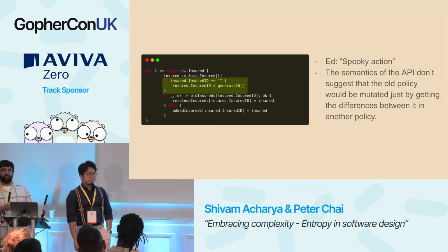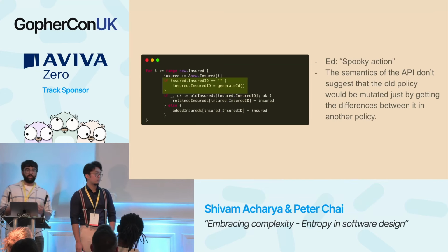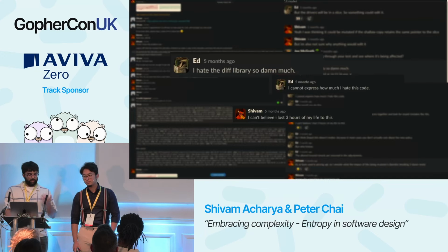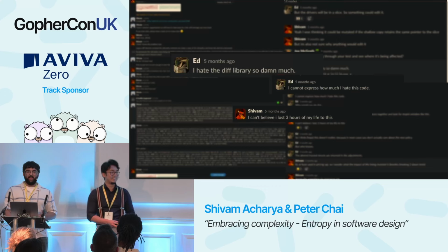The semantics of this diff policies function suggests that you just pass it two policies and get the differences back, but you actually end up mutating some of the arguments that you pass in. It's completely uncertain whether or not you'll get the same things back as you put in there. And this bug, when we were working through it, took a few years of my lifespan and made our head of engineering very unhappy.